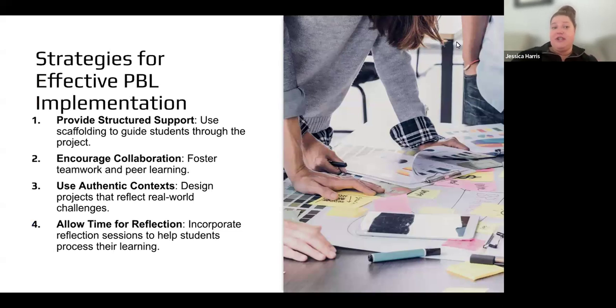Some strategies for effective implementation: providing structured support, using scaffolding to guide students through the project, and encouraging collaboration. Going back to number one with the structured support, my whole class is revolving around project-based learning. So it's very structured in the sense that the assignments are connected to exactly what the final outcome will be for the students. It gives them the time to problem solve, the time to do marketing, to put things out into the community. You can have an unstructured or a structured type of project-based learning. It depends on how you want to integrate it into your classroom. Mine is very cumulative. It's the whole course, and assignments are related to their final implementation, which I'll get to and show you in a little bit.